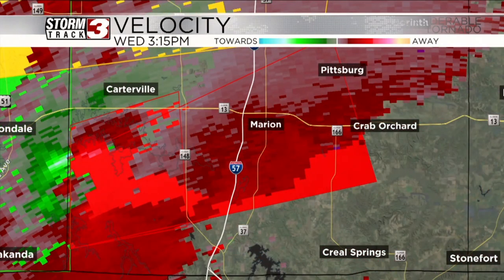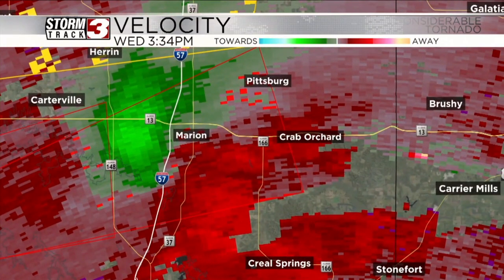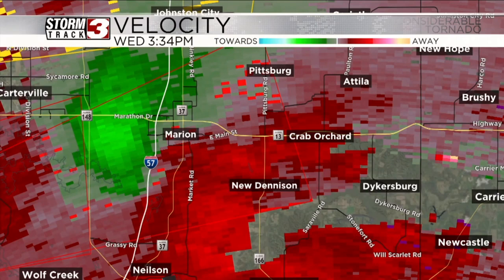Very tight, red next to green, back along the Jackson County, Williamson County line, moving eastward, correct? It moved east, and it's starting to broaden a bit. With that said, there is still that tornado warning. This is moving right over the Marion area. If you're in Marion, you want to make sure you're in your safe place. If you're downstream, if you're in Pittsburgh, if you're in Crab Orchard, moving along Illinois 37 and across 13, you want to make sure you're in your safe place.